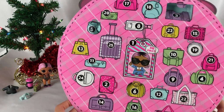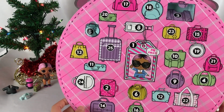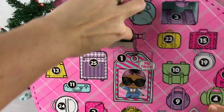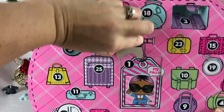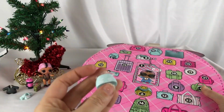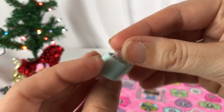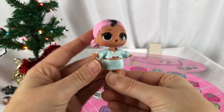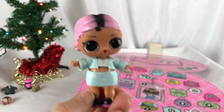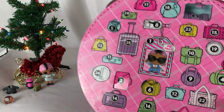Day number eight. Do we see it? All right, here. Here's eight. Oh, I think we found the bottoms to number seven. Oh my goodness, let's have a look. Oh, it's so cute. It's a little skirt. There, she's so cute. Oh my goodness, I love dressing these little dolls. So, so cute. All right, day nine.